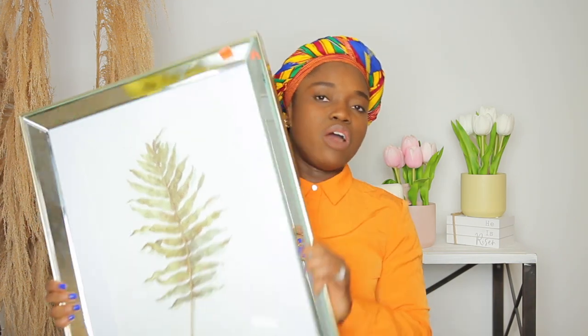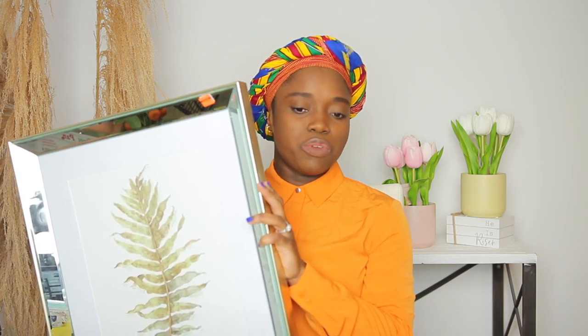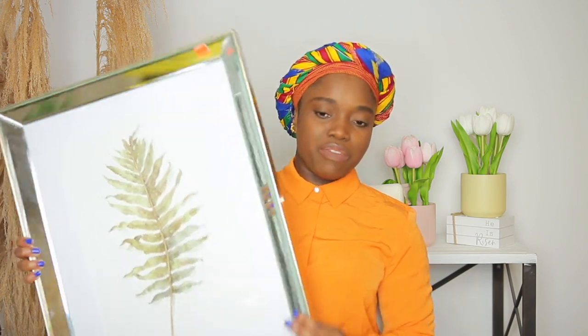And then the last few items that I want to show you are some home decor items. This wall art I got from Hobby Lobby. This does not look like a Hobby Lobby piece to me. It looks like something you would find maybe at a Z Gallerie, or maybe if you're lucky, something like this from HomeGoods. It's possible, but it does not look like something you would find at Hobby Lobby. That's why I was very intrigued when I found it.